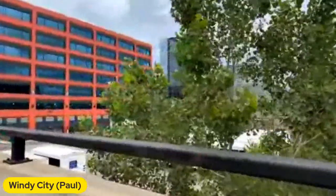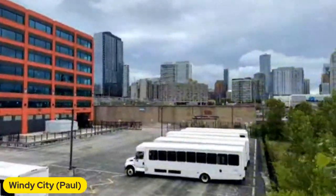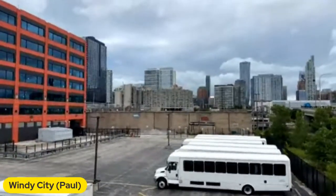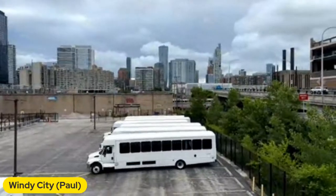Behind this building, you've got the train tracks. So these are the trains that run underneath the post office, right behind there. And then the river is on the other side of the train tracks. There you see that's a Metro train heading out.